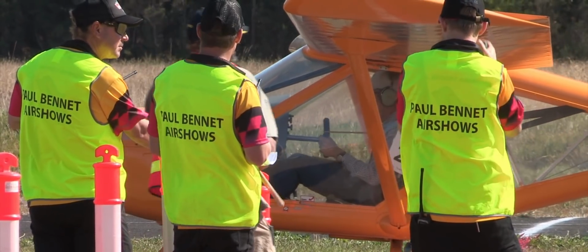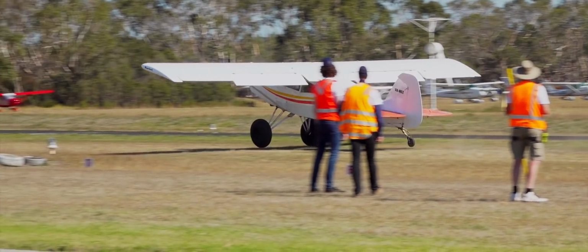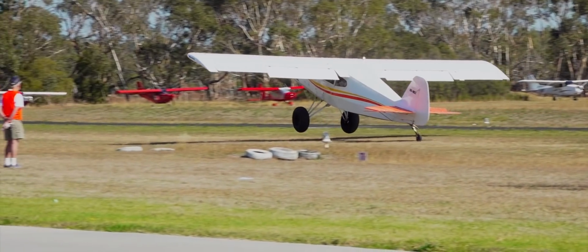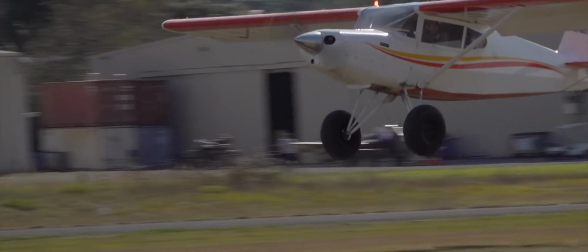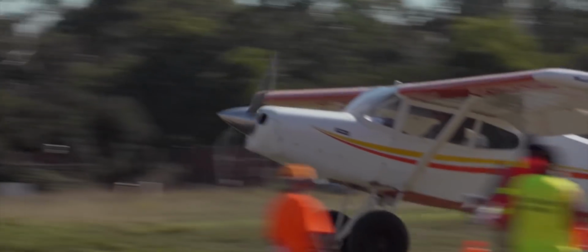Well, here we are at Tyabb Airport in Victoria, and on the 14th of April 2019 we've got a STOL event. Well, what's a STOL event? It's a short takeoff and landing event. Now this competition has taken the world by storm. They've been running it in Alaska at Valdez, at Oshkosh, the New Zealanders have been running it, they've been running it everywhere.